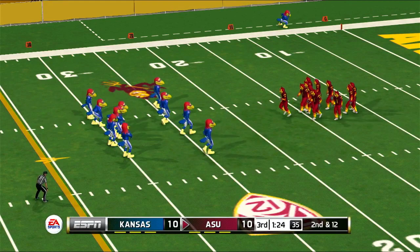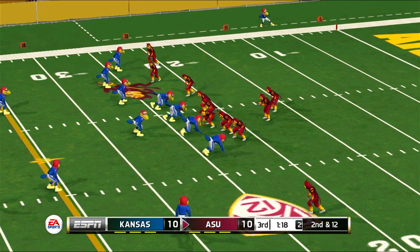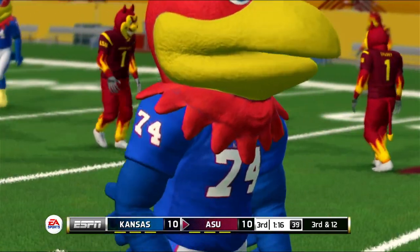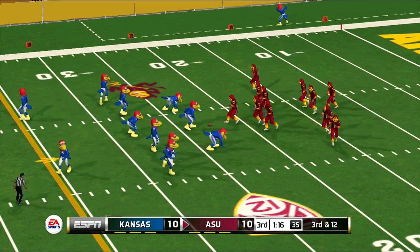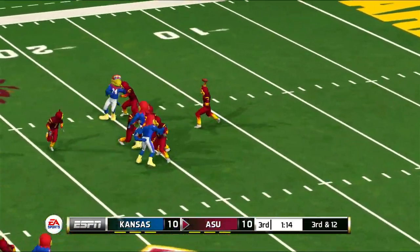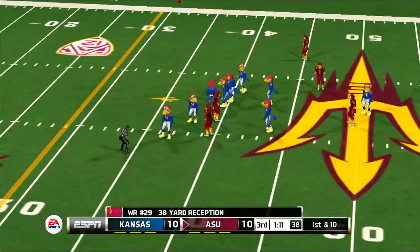From their own 23-yard line, it's second down. Slings it out there, incomplete. That brings up third and 12. Fires out to his receiver. And down he goes at the 39.